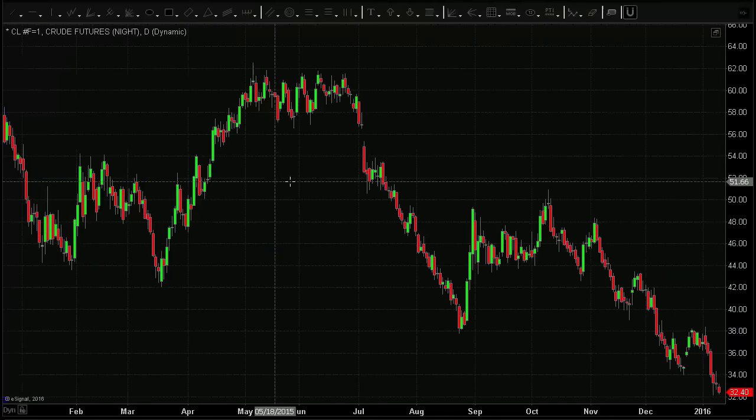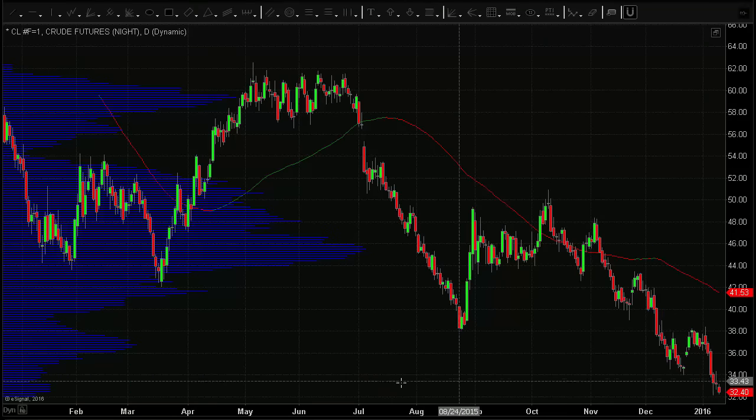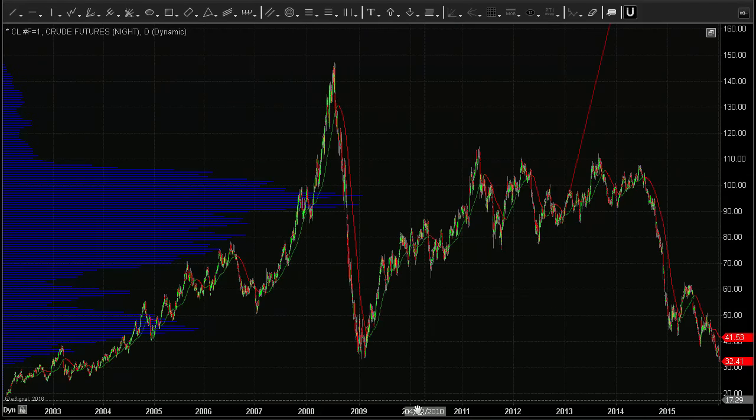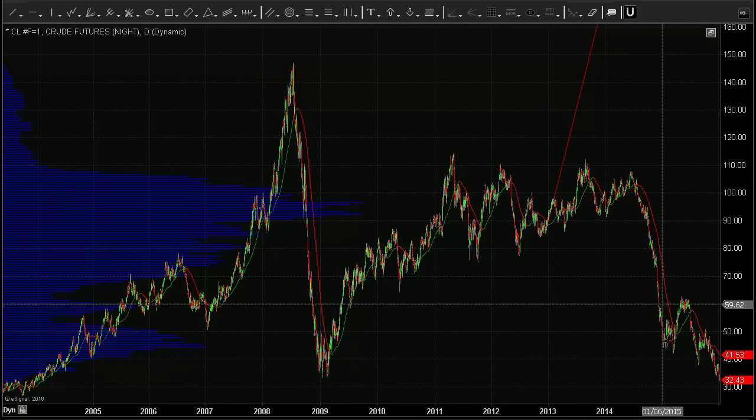Taking a look at crude oil, down 2.33%, continues to go into free fall mode. In the grand scheme of things, zooming way out in time here, we've broken the 2008, 2009 lows. We've had this big waterfall sell-off. We've had a bounce. We've had another sell-off.